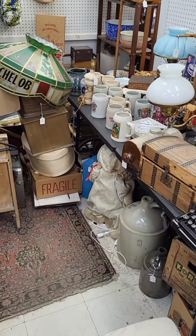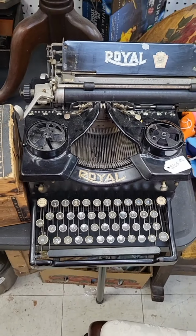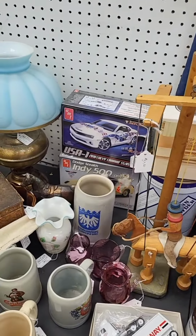What else they got in here? This little area seems kind of interesting. There you go. This is a vintage antique typewriter. Imagine doing your homework on that. What? This is cool though. Some old model kits.